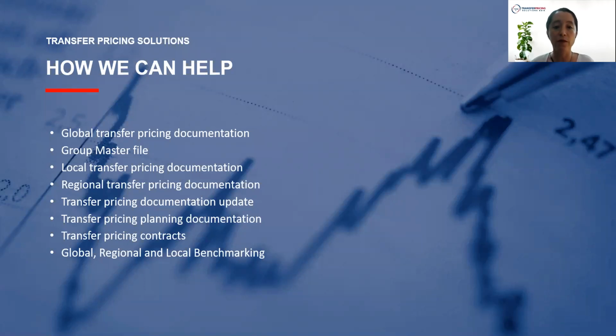How can our firm help? We have vast experience in providing transfer pricing advice. We can help with preparation of global transfer pricing documentation, group master file, local transfer pricing documentation, regional transfer pricing documentation, transfer pricing documentation updates, transfer pricing planning, transfer pricing contracts, and also benchmarkings locally, regional, and global.